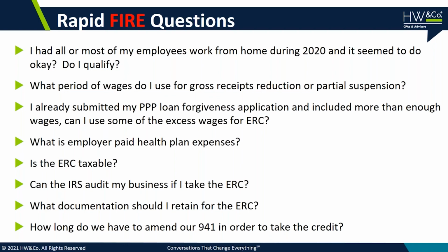What period of wages do I use for gross receipts reduction? Again, as I mentioned before, for gross receipts reduction, it's based on a quarter, okay? And then for the partial suspension, it's based on the time period that you were under that federal government order or restriction and partially suspended.